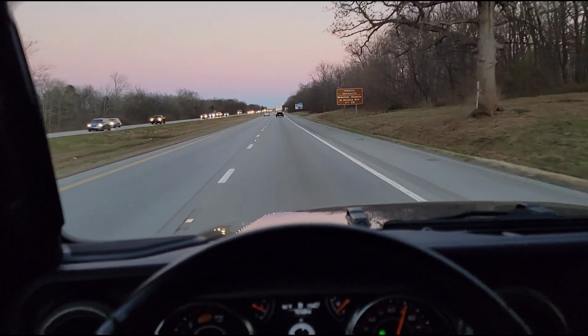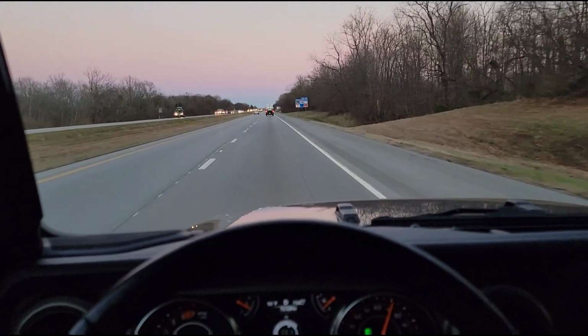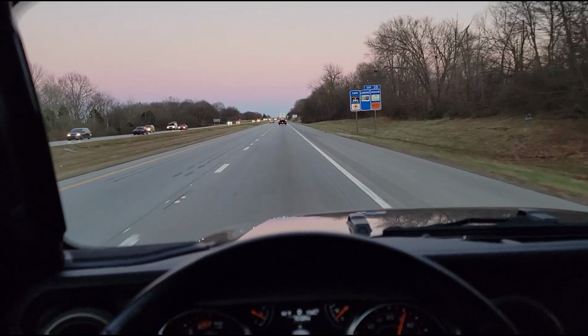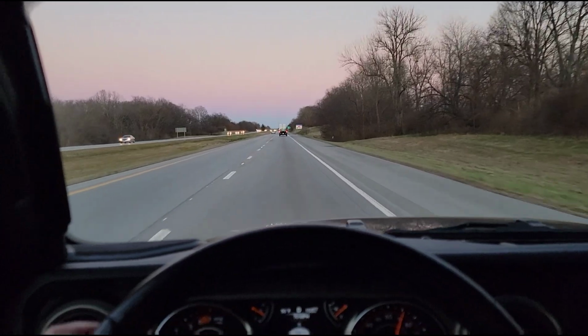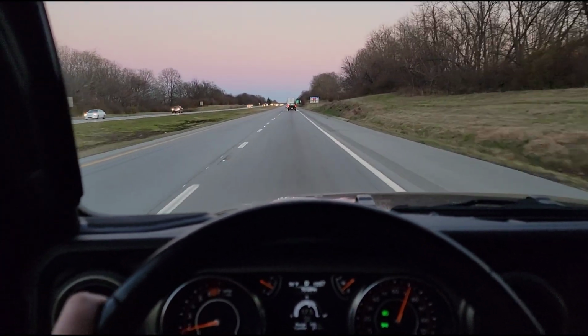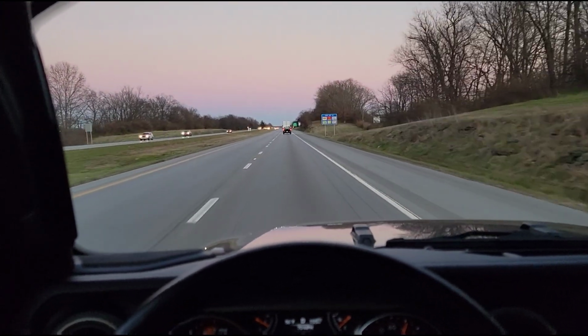I mean, the low-end torque really feels like my diesel. I just barely dip into the pedal when the light turns green, and this thing goes. I just merged onto the interstate a minute ago, and the next thing I know, I'm running 85 miles an hour. I mean, this thing has a ton of power. Crazy how strong this thing is for a 2-liter turbo.